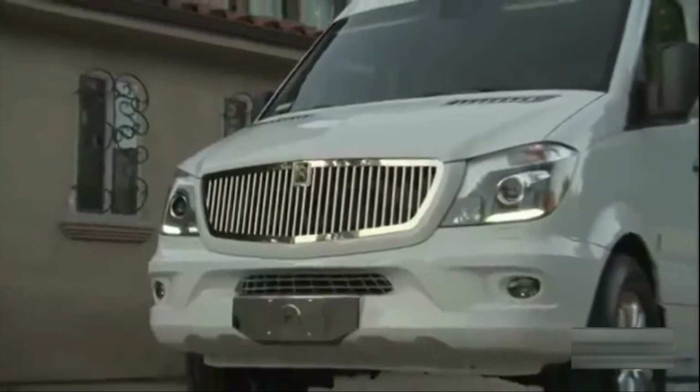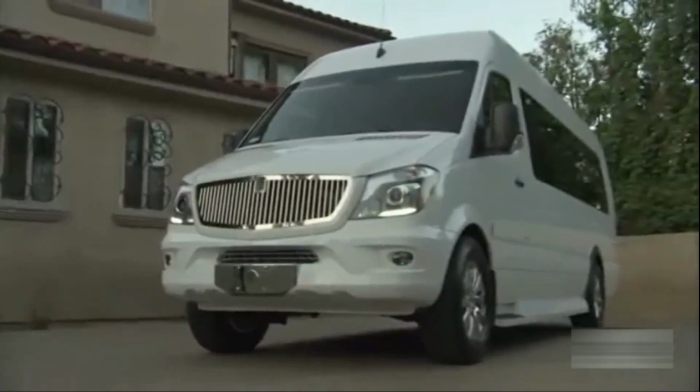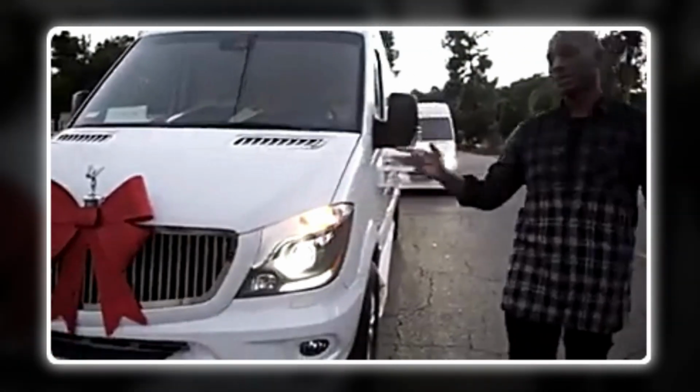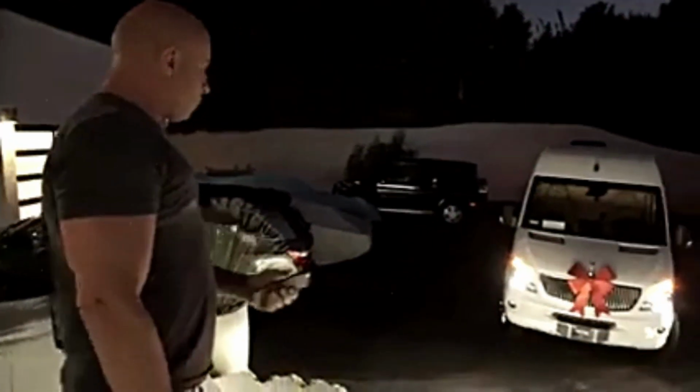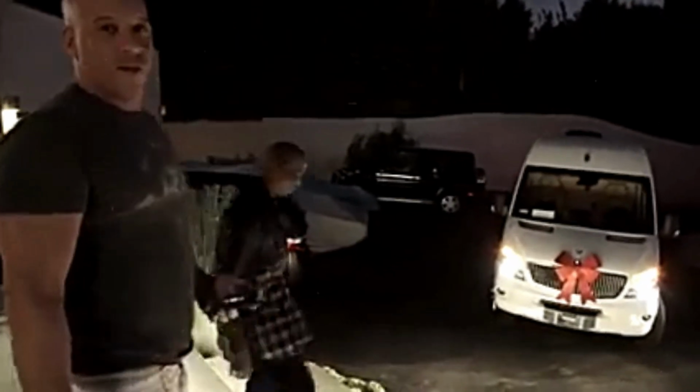It's a fully customized Rolls-Royce-inspired luxury cruiser, gifted to him by none other than his Fast and Furious co-star and good buddy, Tyrese Gibson. This is yours. I don't believe it. This is yours.